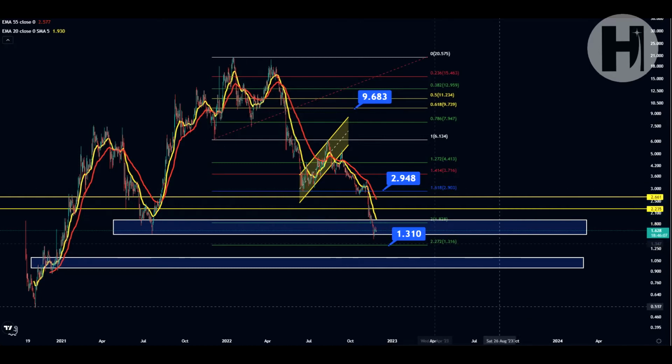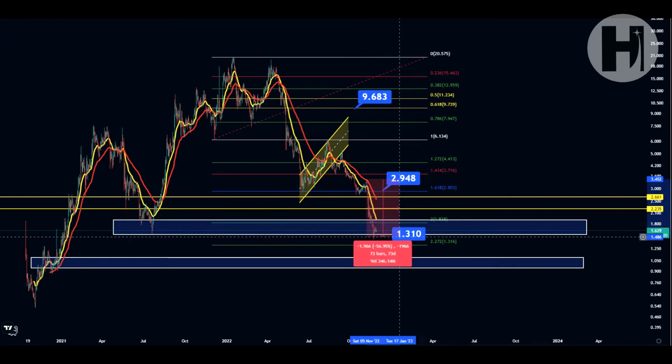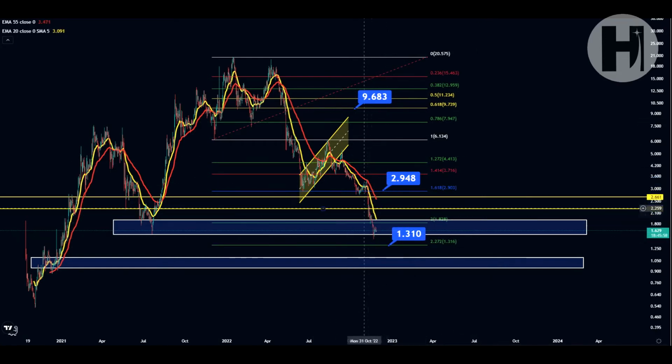Now, granted, Near isn't as exposed to FTX as Solana was. So we did see a very strong 57% drop. So I think this is a good opportunity to start dollar cost averaging if you were thinking about doing it at these levels here.